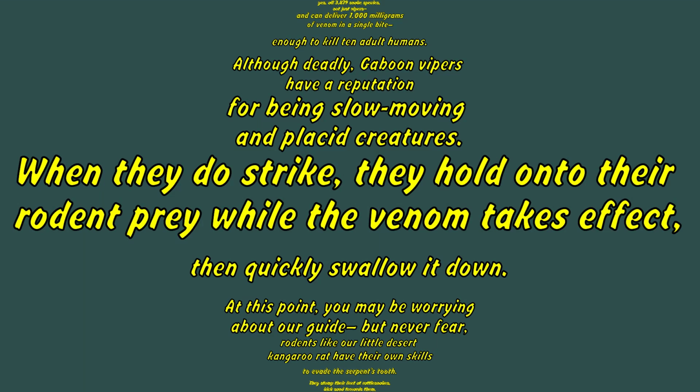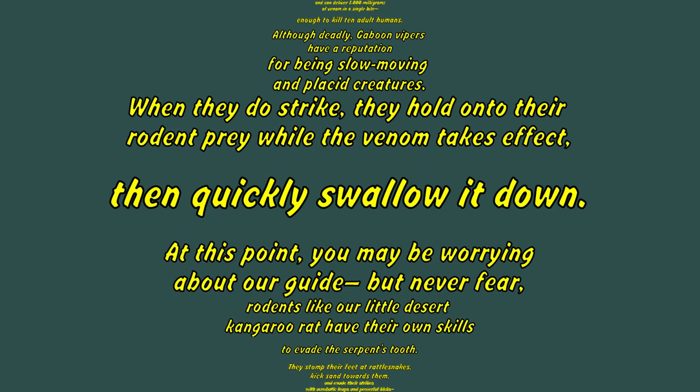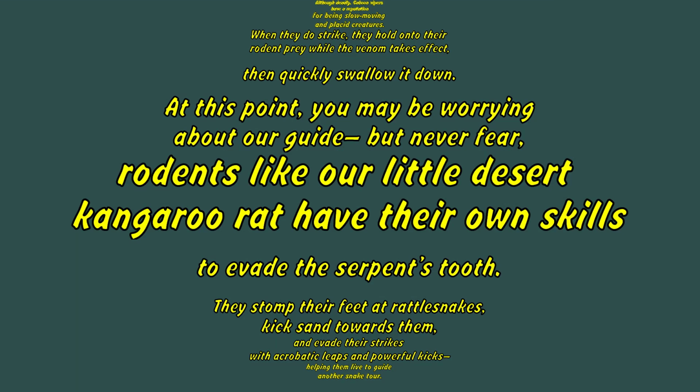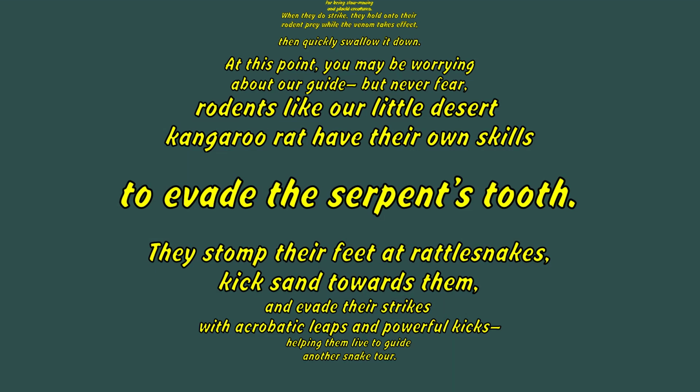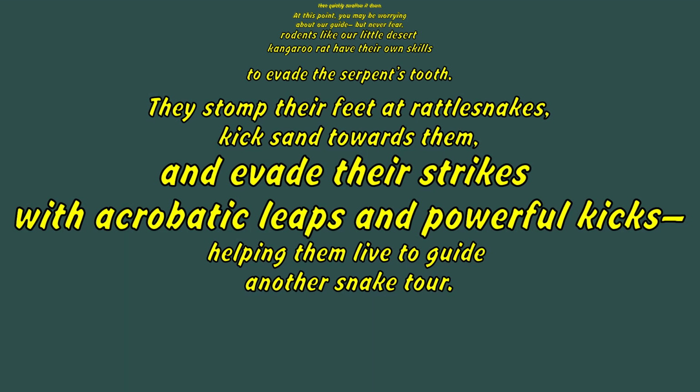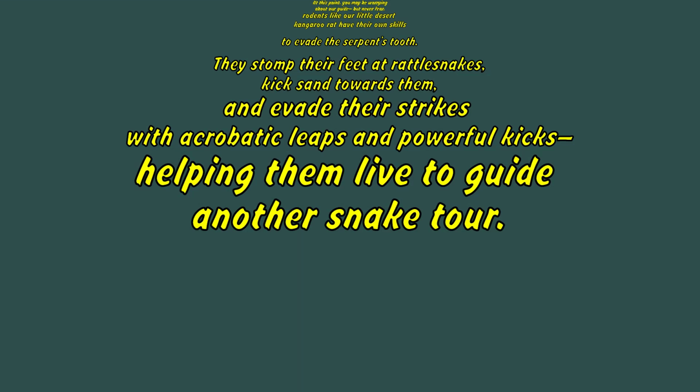When they do strike, they hold on to their rodent prey while the venom takes effect, then quickly swallow it down. At this point, you may be worrying about our guide, but never fear. Rodents like our little desert kangaroo rat have their own skills to evade the serpent's tooth. They stomp their feet at rattlesnakes, kick sand towards them, and evade their strikes with acrobatic leaps and powerful kicks, helping them live to guide another snake tour.